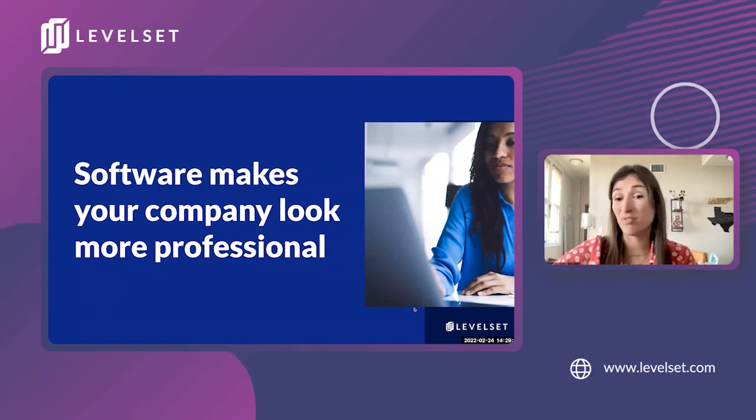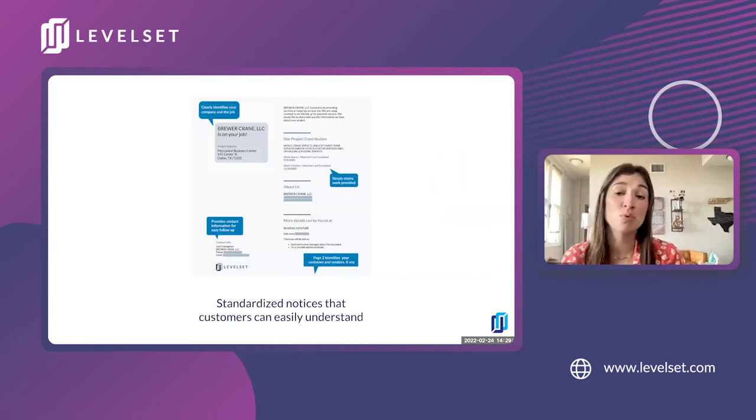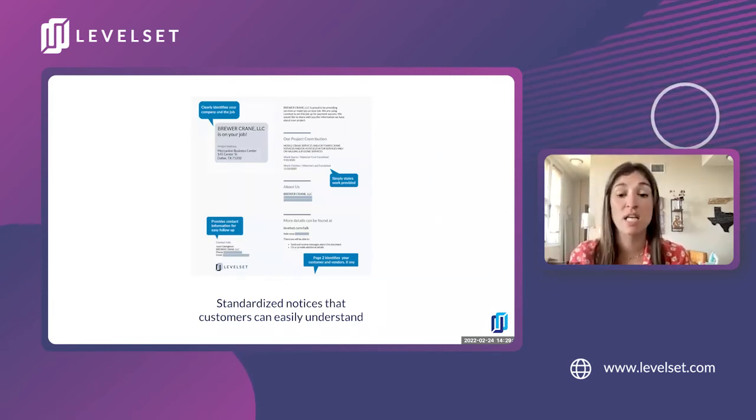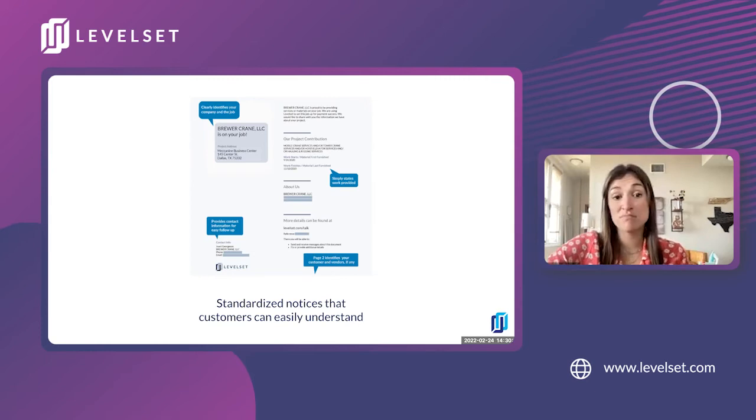I'm sure it's why a lot of people switched over to using accounting software and project management software as well. And by using those type of tools, you can standardize your notice process so that everything is done the same way and your notices look the exact same every time. This makes for a much smoother process with your customers. And it shows that you take your lien rights and getting paid seriously.